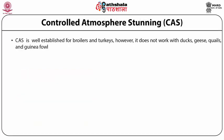Controlled atmosphere stunning, often referred to as carbon dioxide stunning, is well established for broilers and turkeys. However, it does not work with ducks, geese, quails, and guinea fowl, as these birds are too flighty.